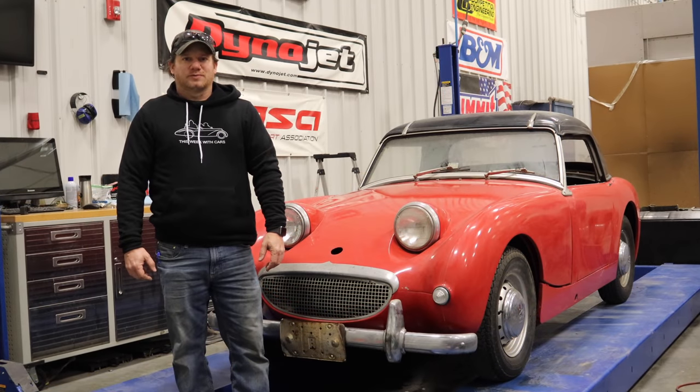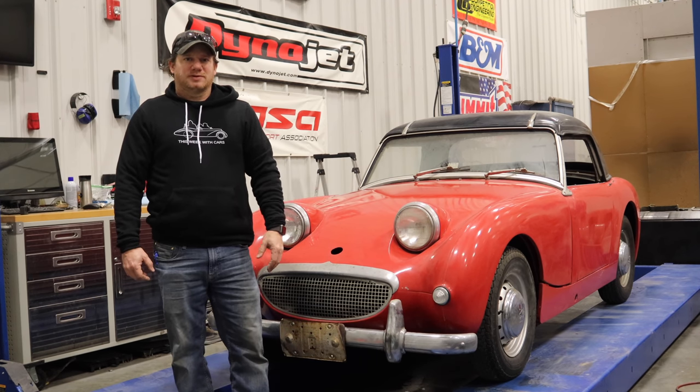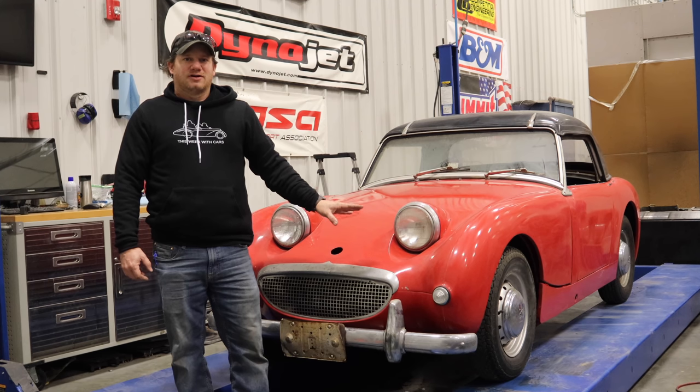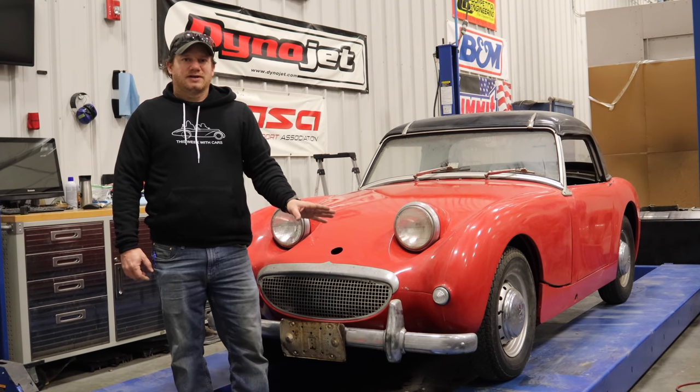I'm Steve from This Week with Cars, and this is Barn Sprite number 2. If you haven't been watching my previous videos, I pulled 6 almost identical bug eyes out of a barn where they have been sitting for, who knows, 30, 40 years. Barn Sprite number 1 is already back and running. It's cleaned up. Barn Sprite number 6 has been painted pink.